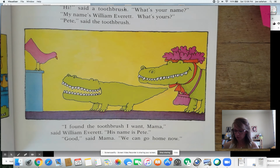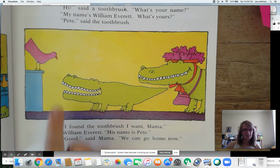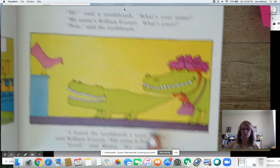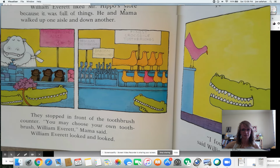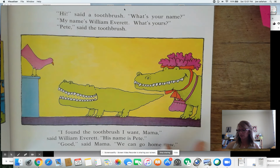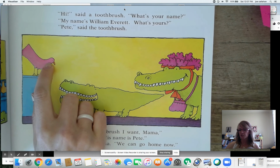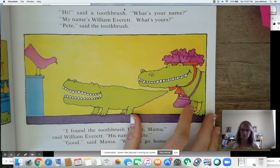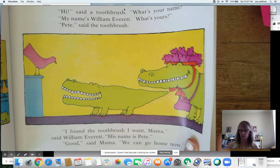Readers, what do you notice about the crocodile's toothbrush? I've never had a toothbrush that can talk to me. Have you? I noticed the toothbrush is a bird. Did you see all these toothbrush choices over here? So I'm actually inferring that birds must clean crocodiles' teeth. I have seen in books and videos about crocodiles, birds hanging out on their backs before. So birds must clean their teeth. Crocodiles would call a bird a toothbrush. Makes sense to me.